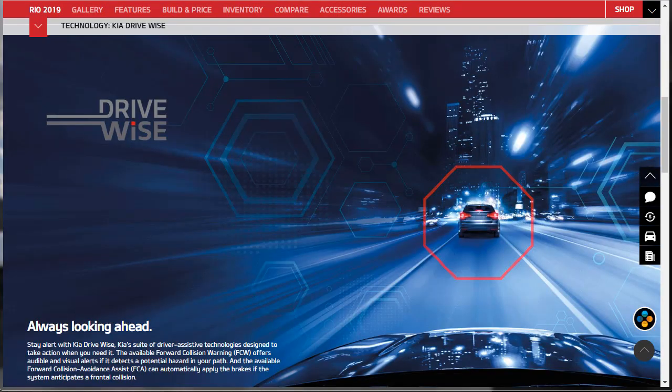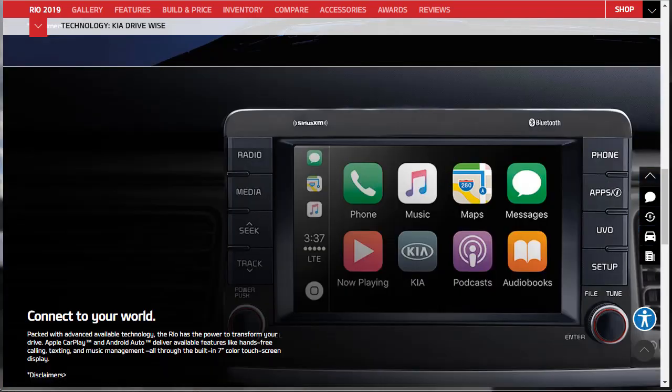Okay, DriveWise, which you were just talking about, that's a suite of driver assist technologies designed to take action when you need it. So that is forward collision warning, which offers audible and visual alerts if it detects a potential hazard in your path, and the available forward collision avoidance assist, which can automatically apply the brakes if the system anticipates a frontal collision. Well, this is a little redundant, but it does fit under technology.